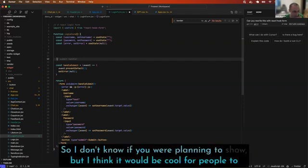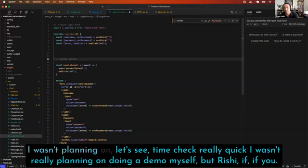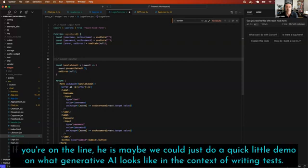I don't know if you were planning to show, but I think it would be cool for people to see. I wasn't planning on doing a demo myself, but Rishi, if you're on the line, he is, maybe we could just do a quick little demo on what generative AI looks like in the context of writing tests.